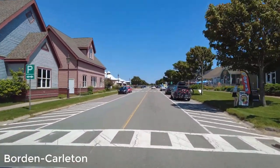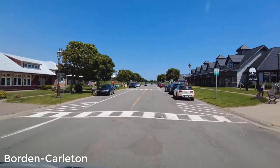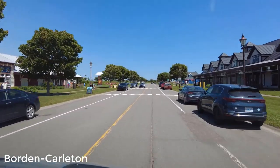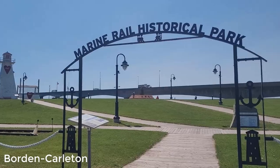The first town we encountered as we crossed the bridge was Borden-Carleton. It's a great first stop on the island to get information, and also there's a lovely view of the bridge.